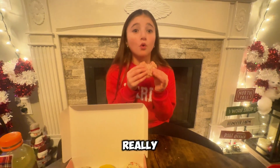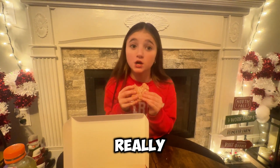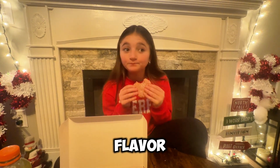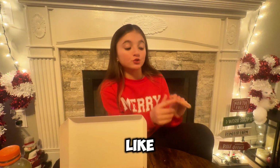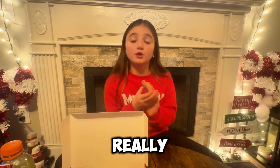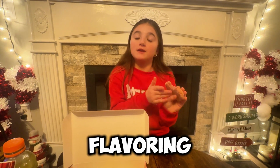That is really, really, really crunchy. It doesn't even taste like a cookie, kind of. It's just really crunchy. But then the flavor is amazing. It has like strawberry filling inside with a little bit of bits of strawberries, and it's really, really good. It's not too tart, it's not too much for me, but it's the perfect amount of strawberry flavoring to it.